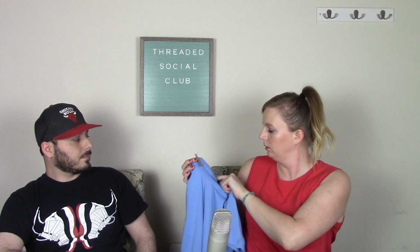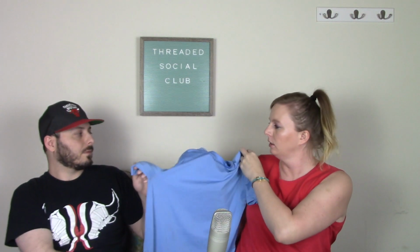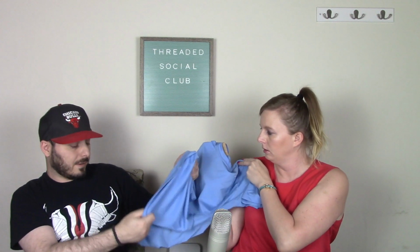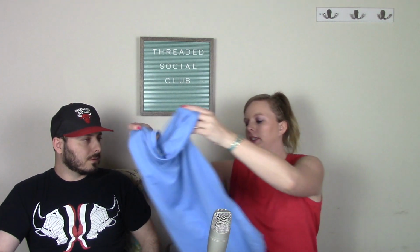What do you call it? Just Air Jordan shirt. It feels like a dry fit, but it doesn't say dry fit. It's not actually dry fit. Yeah, but it's got that feel to it, I guess. So that's right at $15. That's right at our minimum. So far, I got 2.